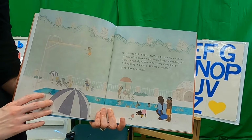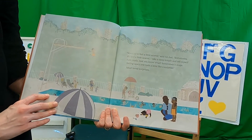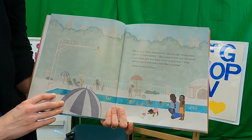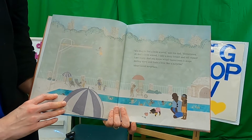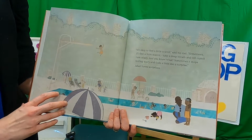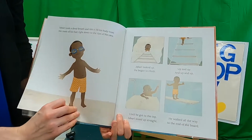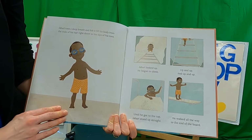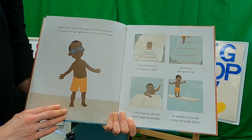"It's okay to feel a little scared," said his dad. "Sometimes I feel a little scared. I take a deep breath and tell myself I am ready. And you know what? Sometimes it stops feeling scary and feels a little like a surprise." Jabari loved surprises. Jabari took a deep breath and felt it fill his body from the ends of his hair right down to the tips of his toes.